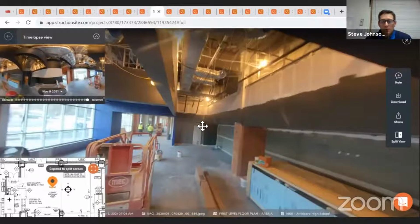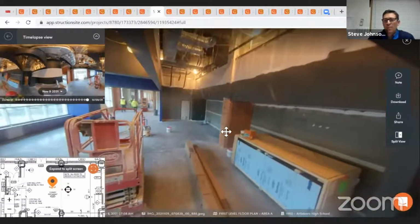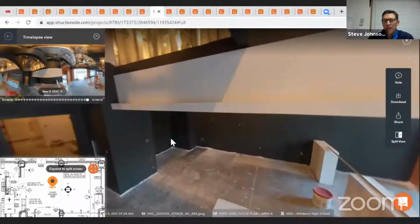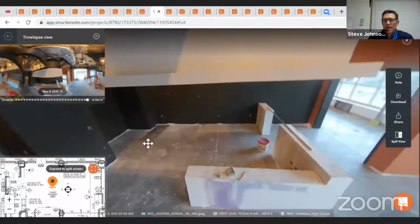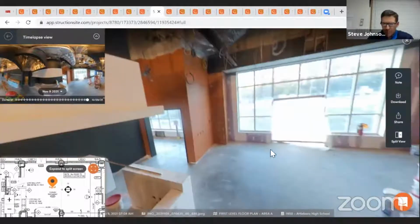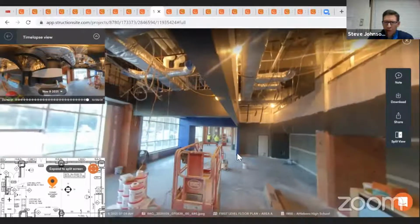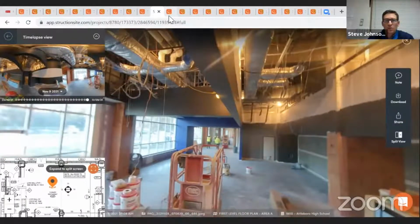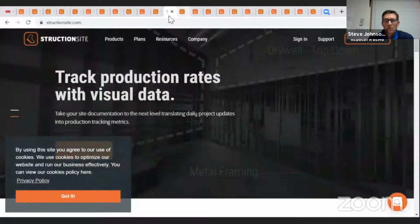So this is first floor in the marketplace. We're moving our way through, as you can see, a lot of painted space now. A lot of the drywall is complete. So we're moving on to finishes in the marketplace.